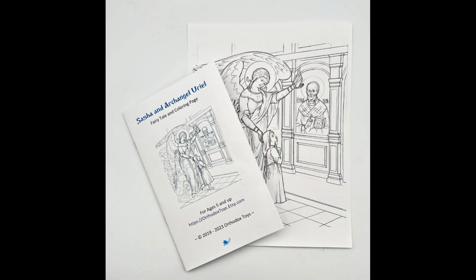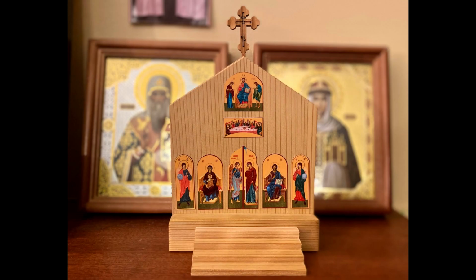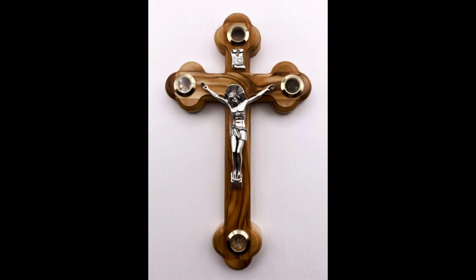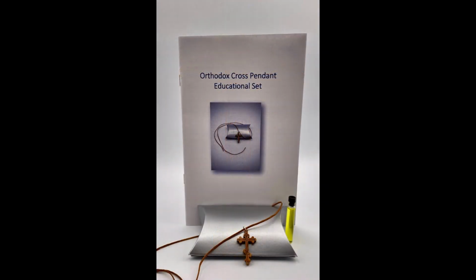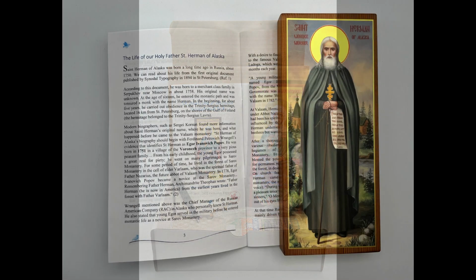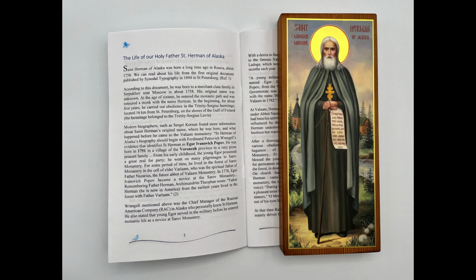These sets encompass different aspects of our faith, such as the Orthodox Church Iconostasis Educational Set, Holy Theotokos Icon Decorating Set, Orthodox Cross Educational Set, Orthodox Wood Cross Necklace, Saint Matrona, Saint Herman of Alaska educational sets, and more.